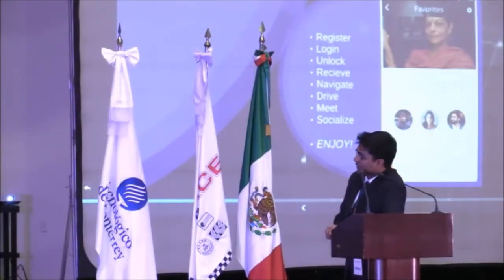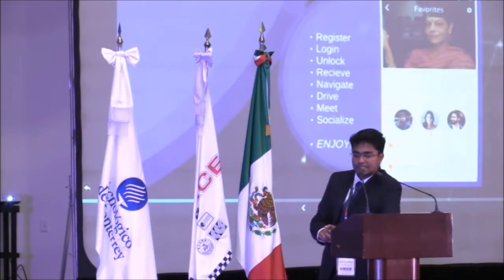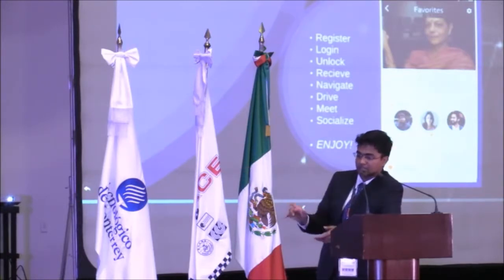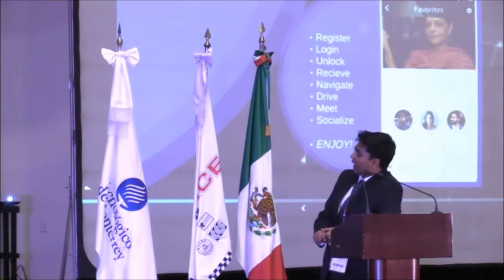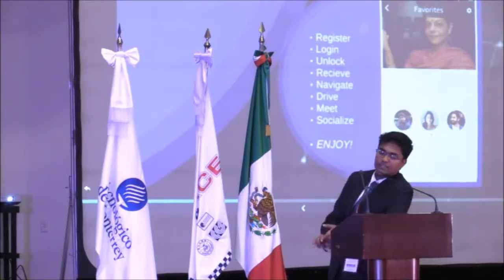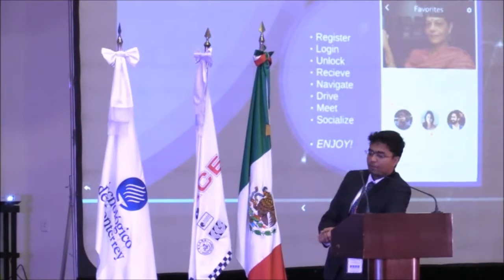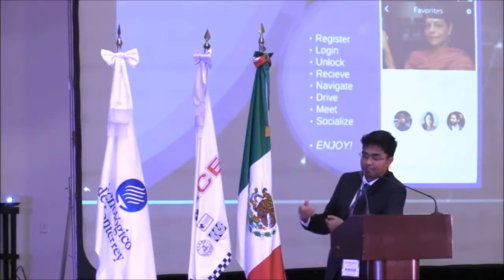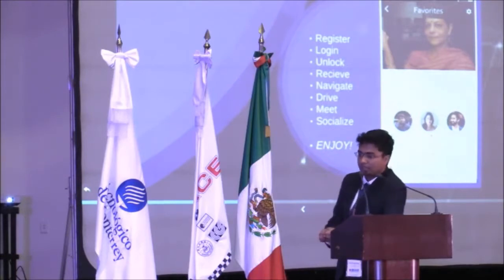This is the favorites screen, where the emergency contact is listed. In case of emergency, they can just tap and the call goes. And also there are saved locations and favorites or recently visited places below, because old people usually go to the same people and the same places again and again. So that's one convenient feature. Next.